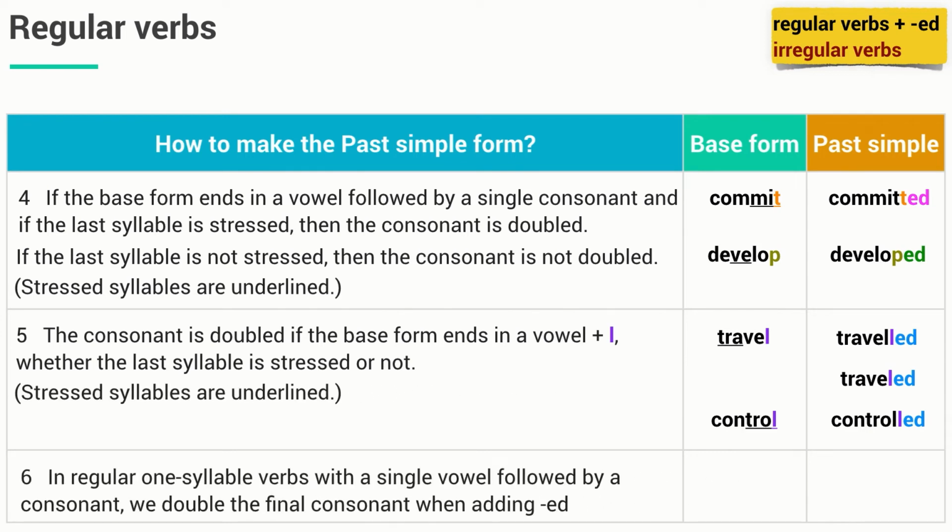Rule number six. In regular one-syllable verbs, with a single vowel followed by a consonant, we double the final consonant when adding a D to make the past simple. For example, the base form stop ends in a single vowel O followed by a consonant P. We double the final consonant P when adding a D to make the past simple. Stopped. Wow, that's quite a lot, right?